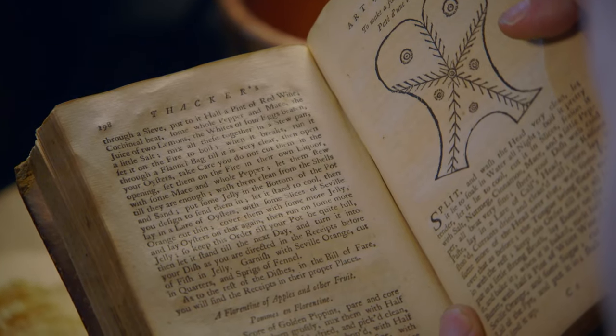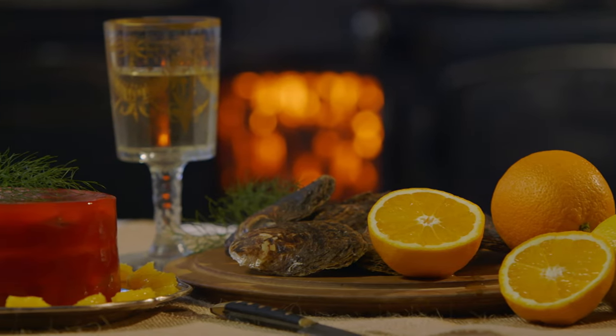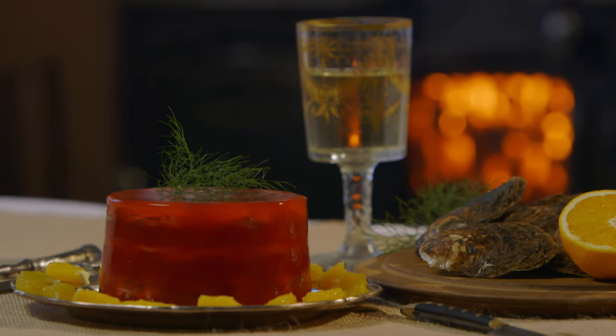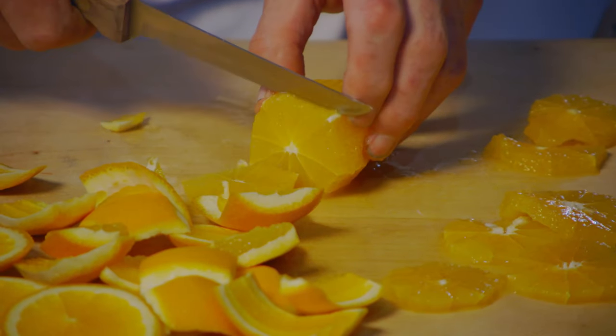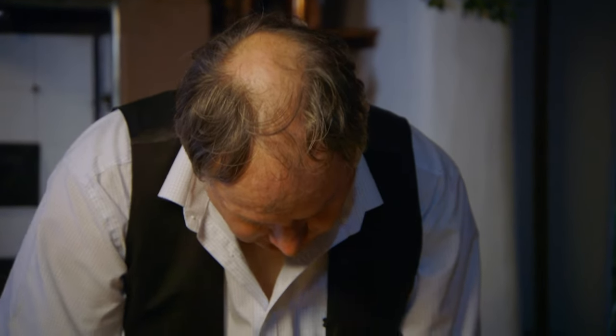If I was a cook in 1758 looking for ideas, I might turn to this book by John Thacker, The Art of Cookery. In it, I've found a very interesting recipe for oysters in a red wine spiced jelly. Sounds a bit Christmassy because it does remind me a little bit of seafood in Glühwein. Now, I've seen Ivan cook a few unusual dishes, but oysters in jelly, he's outdone himself.